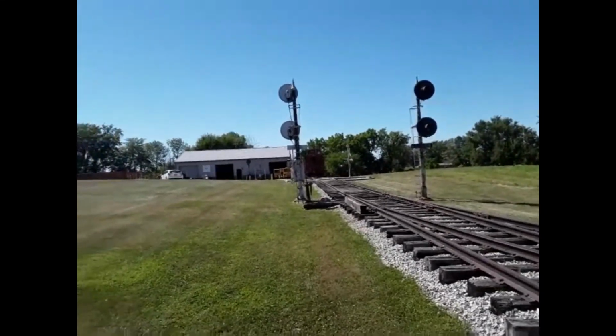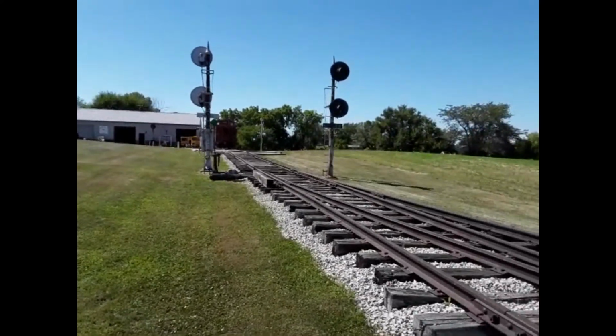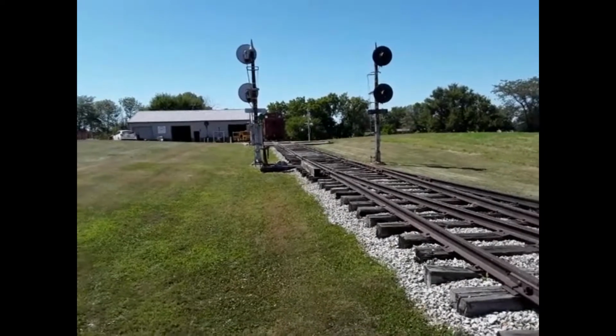So what's the deal with the signals before we move on? These are real working signals? Yes. They were originally on this track that they use today over here. Really? Okay.